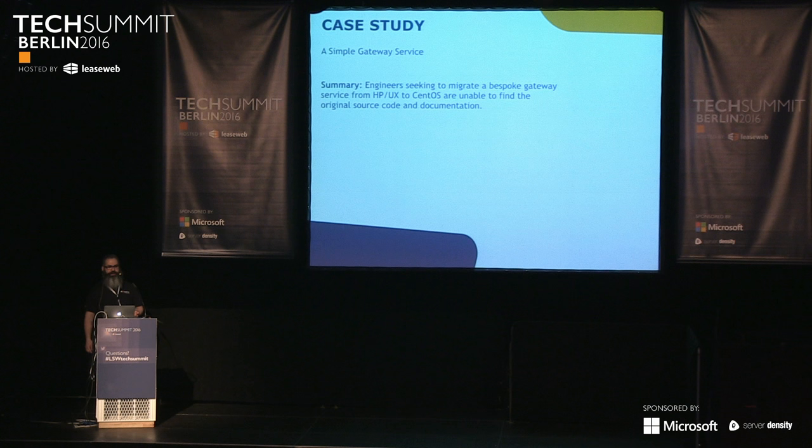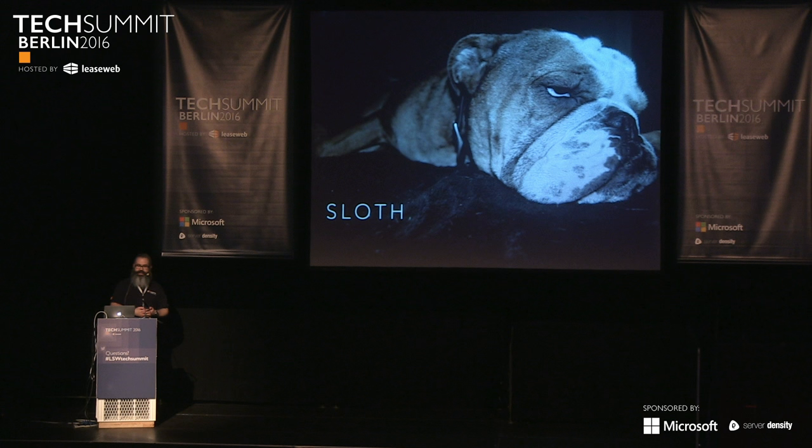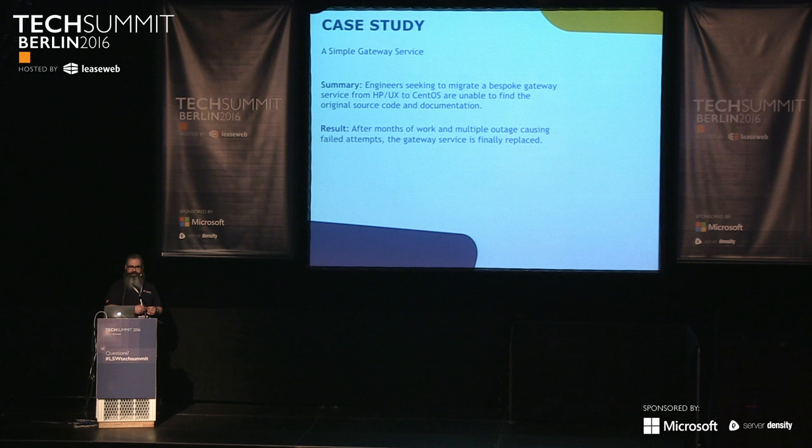We can use commodity hardware, it'll be great. Only no one can find the documentation or even the source code. So you have this binary service that's pretty straightforward, but nobody knows exactly what it does or how it accomplishes what it does. I mean, we know what it produces when you talk to its API. And this, of course, is what I call the sin of sloth. Avoiding maintenance or documentation. And it was even better because the engineer in this case had left the company. And no one could find him. Because he was an early shareholder, and he retired to some other country where he had a big estate and was not interested in taking phone calls anymore. So what's the result of all this? Well, after months of work and multiple outage-causing failed attempts, finally, a working replacement was created with good documentation and source code.